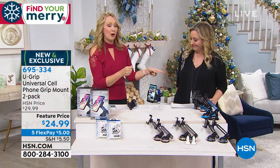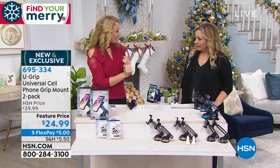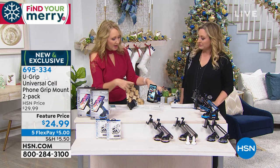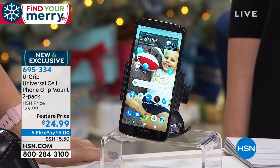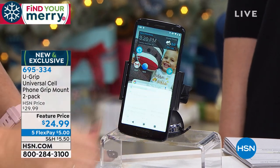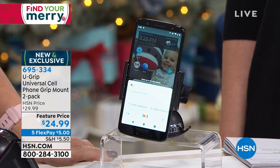And really powerful because that's going to plug in your tablets and your phone, so if you're running low on power. So I love this. I'm going to see if my voice activation works. Hey, Google. Driving directions to Atlanta, Georgia.